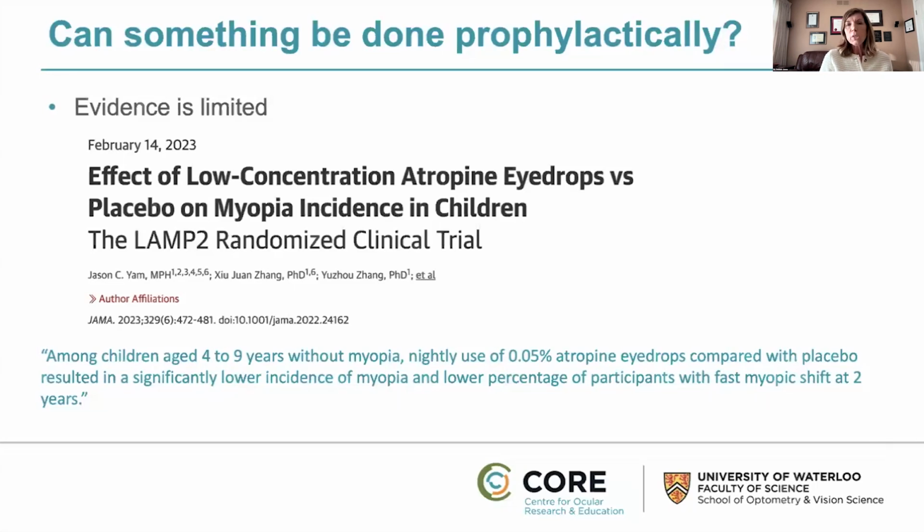So kind of a 50-50 chance if you put your child on atropine prior to them becoming myopic, whether that will delay the onset or actually eliminate the onset. So more work needs to be done on this. But if you have a child who is really at risk, maybe you have two highly myopic parents, then perhaps you might consider this or have that conversation with them.